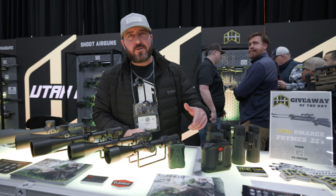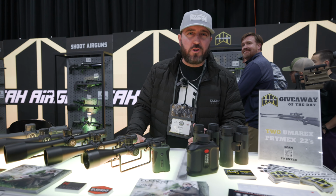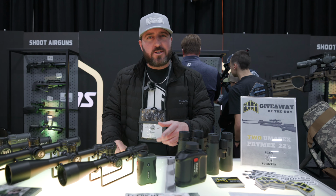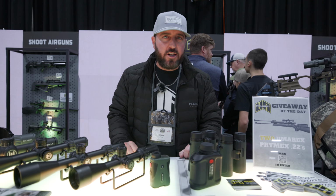Nice thing about the rangefinders is they all have your ballistics built into them. Download the Element Optics app for free, and then Bluetooth to the rangefinder, put your ballistics in the rangefinder, and everything's inside ready to go, so you have your dope.